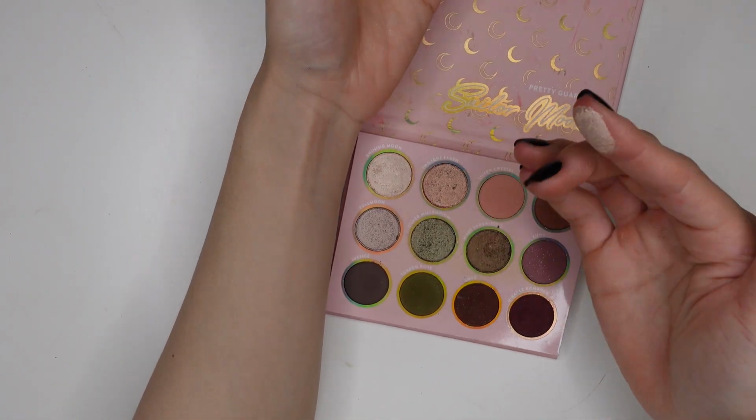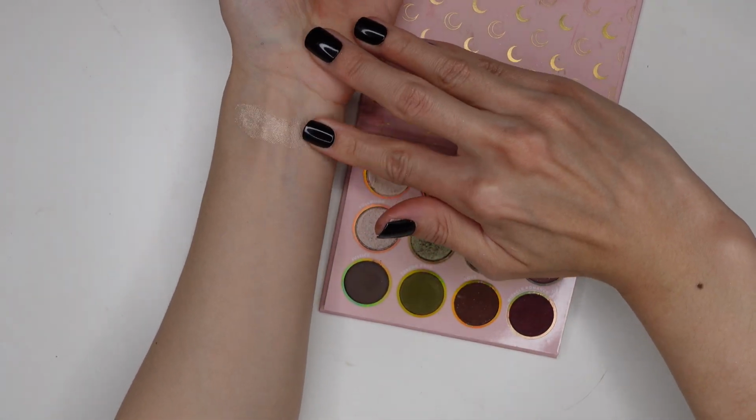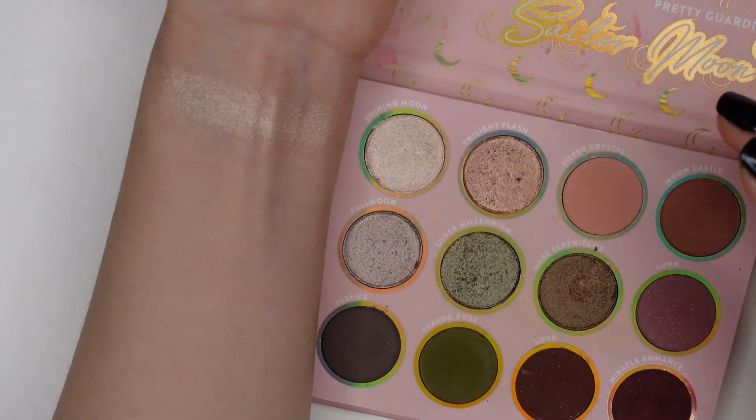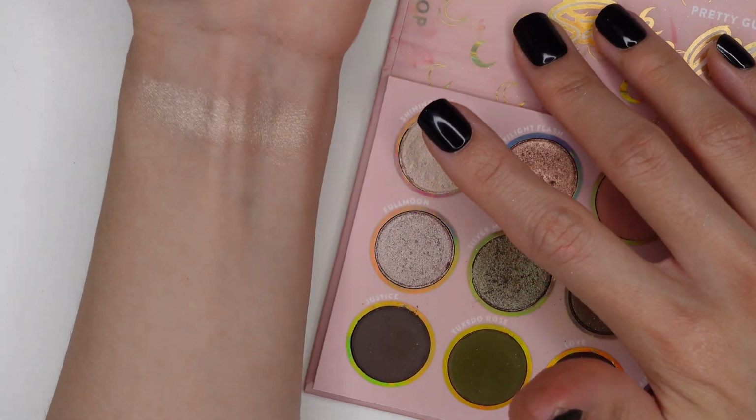Super soft, very, very soft shade. And it's just like a nice, dependable highlighting color. Okay, great. I'll have y'all close for when I'm doing the swatches so you can see them a little better.